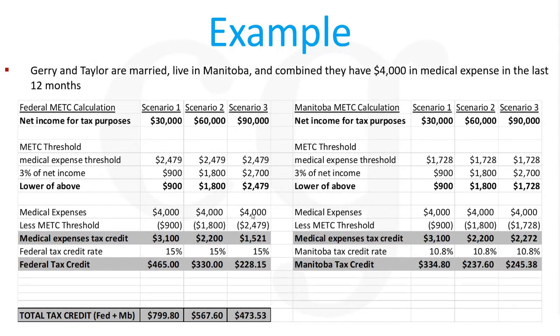And you can see the calculation in each case. This is federal, so that federal tax credit's 15%. So you can see the net result. And the difference by income, 465 from the feds. If you had 90,000 of income, you're only getting 228. So that's a pretty big difference. Same calculation for the province.